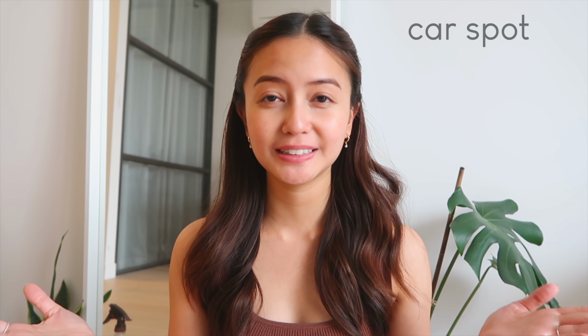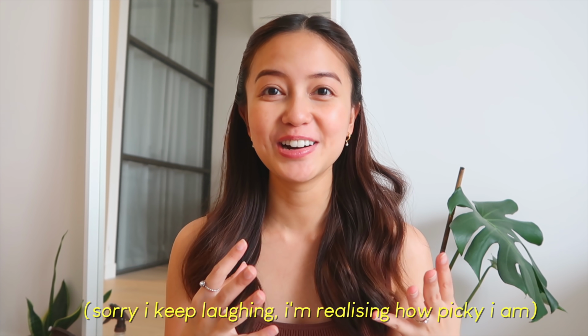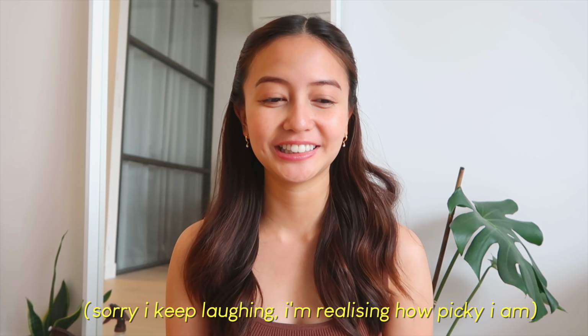Also definitely need a car spot because my partner drives everywhere, and we also were looking for a place that was close to public transport and groceries and cafes and restaurants. And I know that sounds like a lot, and it probably is quite a long list, but I'm someone who doesn't drive a lot. I don't even have my own car. I basically get around by public transport and walking, but I feel very lucky because Melbourne is definitely one of those cities that you can survive and thrive in without a car.